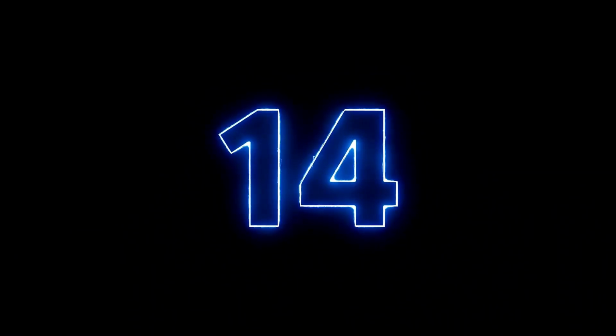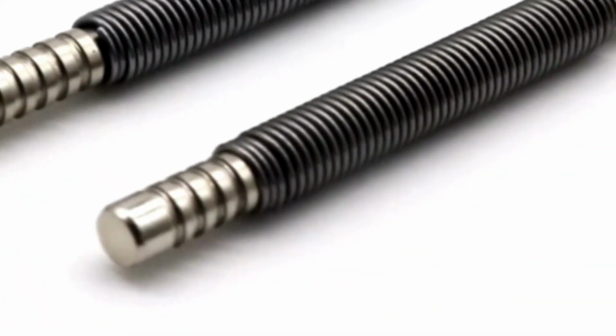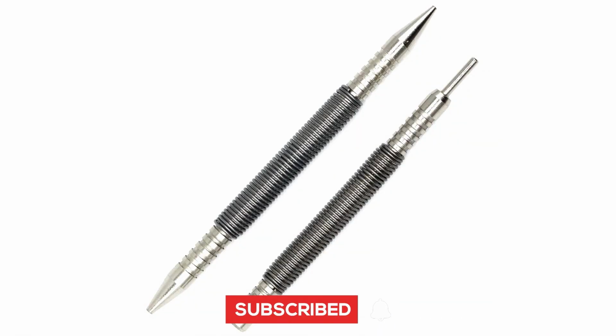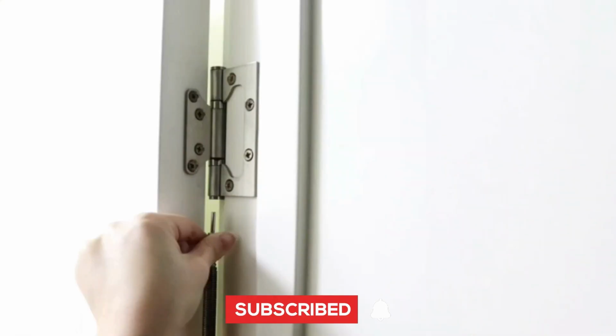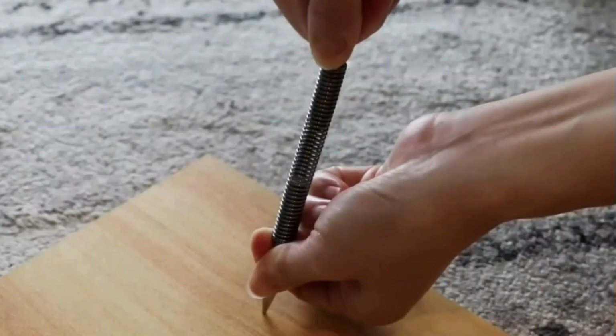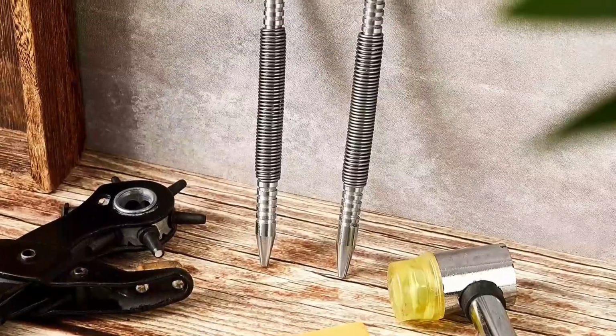Number 14. Spring Tools. This little tool is perfect when you need a sharp hit without using a hammer. Just pull it back and let go. It gives a strong, clean strike right where you need it. It's super handy for setting nails, marking drill spots, or doing detail work, especially in tight spaces.